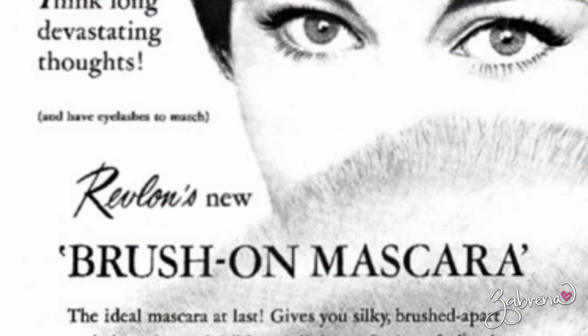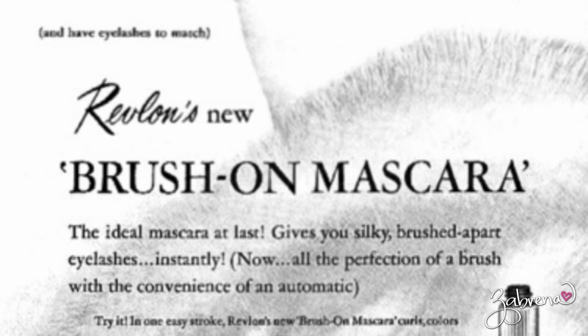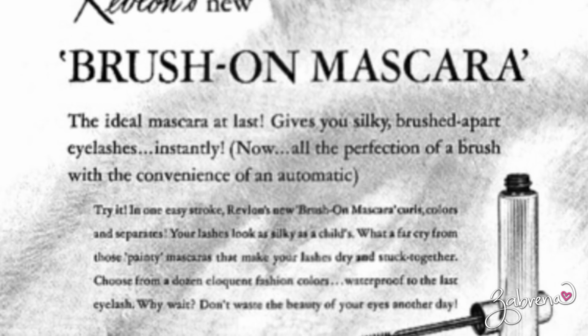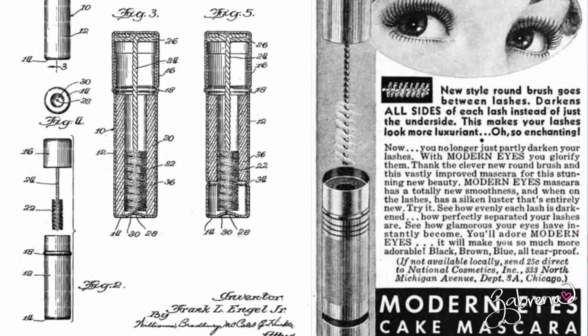My gosh. But in 1958, Revlon came out with a product called their Brush On Mascara, and this was the first automatic mascara that did not contain turpentine to make the formula waterproof. And I do want to mention too that there was a company in the 1930s called Modern Mascara who had a very similar container to our modern day mascara tubes, but the difference was the formula.